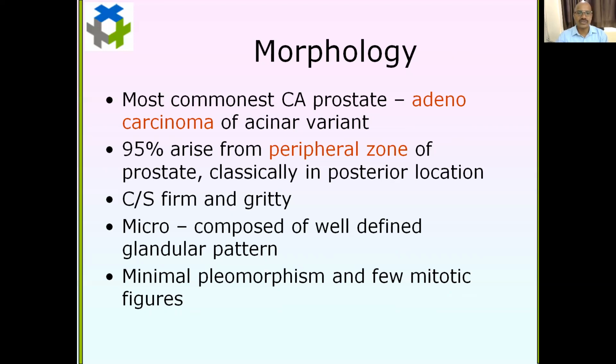So grossly, the prostate may be enlarged, normal, or smaller in size. In 95% of the cases, this prostatic carcinoma is present in the peripheral zone, more so in the posterior lobe. The posterior location is the most common.